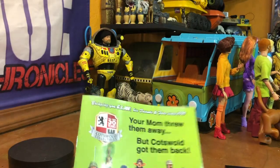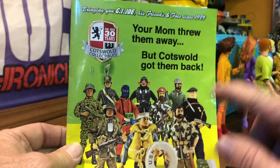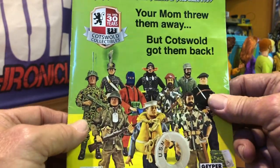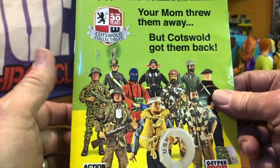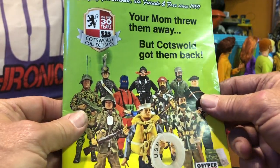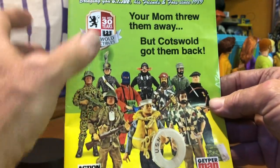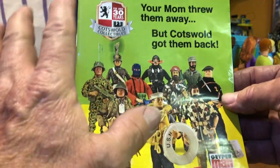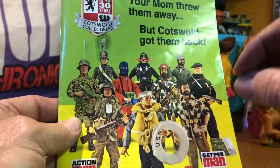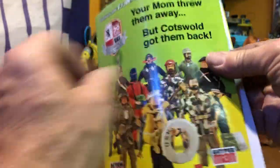All right, guys, so I got my new Cotswold catalog in the mail. I always look forward to getting this. It's really a cool catalog. I'm a huge supporter of Cotswold, and I think most of all you guys in the AOA are too. I think Greg does a really nice job with his catalog. A lot of things in the catalog I don't care for, but there's always a few items that I find very intriguing, and this one is no exception. So we'll take a look inside.